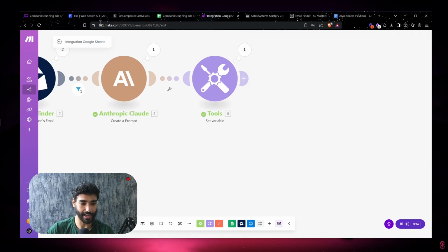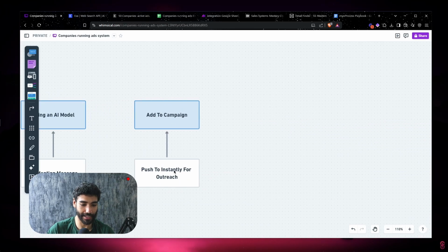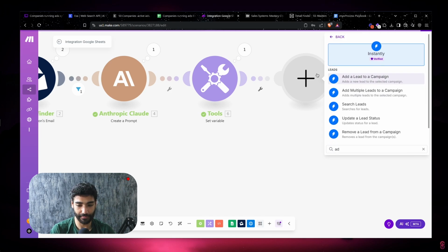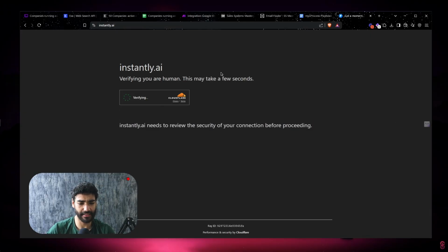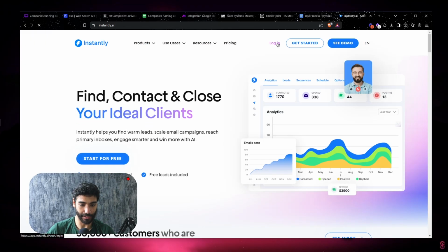Awesome. So now let me go back to my presentation. And the last step is add to campaign, push to Instantly for outreach. Okay, so I'm going to go to this plus button, look for Instantly, which is my cold email software, add leads to a campaign. And then what I'm going to do is I'm going to go to Instantly, and I'm just going to walk you through how to authenticate your account using Instantly. Pretty easy. So they have this Cloudflare thing that I have to verify. And then go to login.